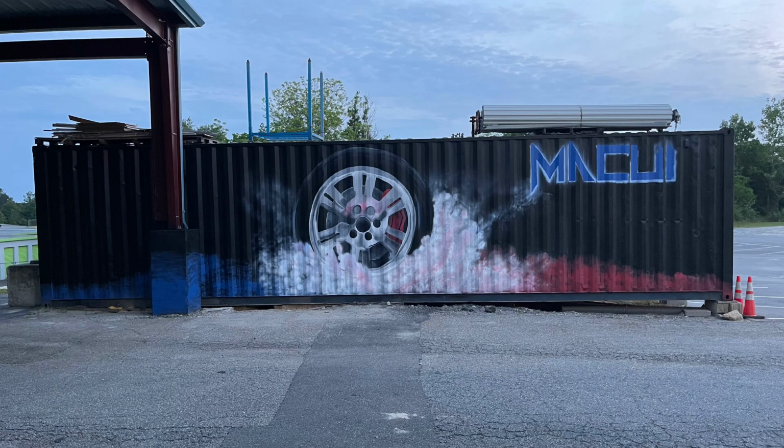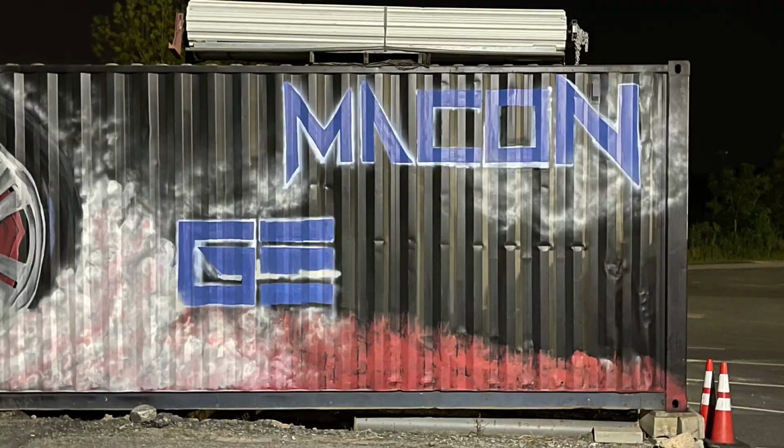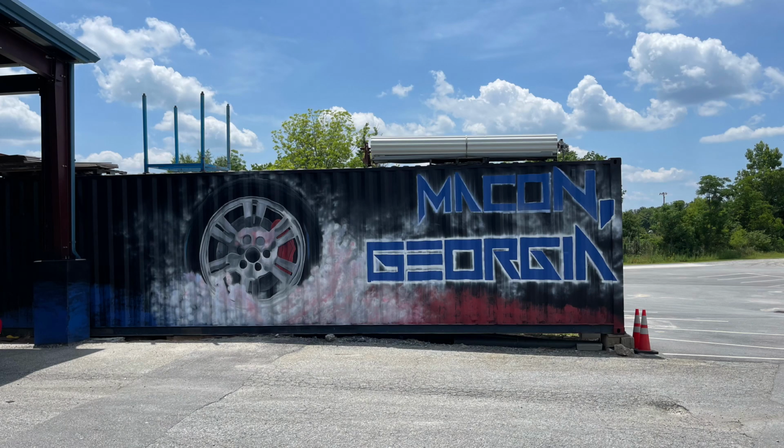So all the letters I did were freehand. I didn't have any projectors or anything of that nature. I just went in with the light color. It was like the ice blue. And then I went over it with a brush and did the letters in a dark blue.